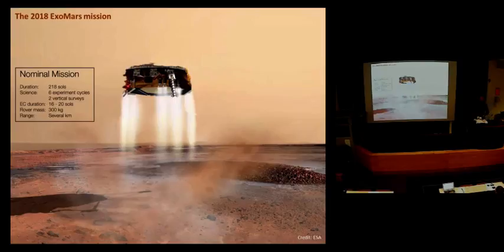The important thing to remember here is that the rover mission is only supposed to last 218 sols, or Martian days. This is because it's solar powered, it's not nuclear powered like Curiosity. So you don't have an awful lot of time to do a lot of driving.